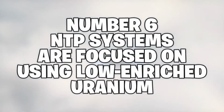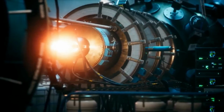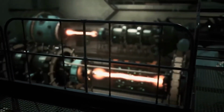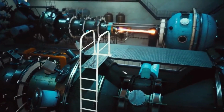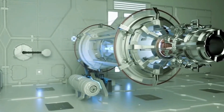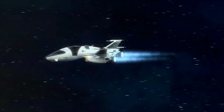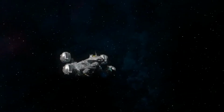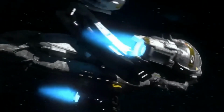Number 6. NTP systems are focused on using low-enriched uranium. DOE is working with NASA to help test, develop, and assess the feasibility of using new fuels that require less uranium enrichment for NTP systems. This fuel may be made using new advanced manufacturing techniques and can potentially help reduce security-related costs that come with using highly enriched fuel.